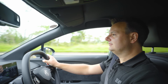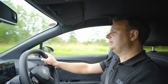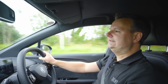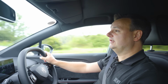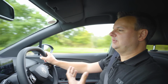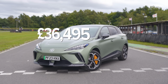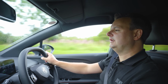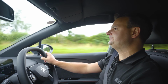Now, I've driven a lot of higher performance vehicles in the past. My wife had a Jaguar I-Pace which was 400 horsepower and did 0 to 60 miles an hour in 4.2 seconds. She's currently got a Volvo XC40 with similar performance figures. This is quicker than both those cars, and at a fraction of the price, at £36,495, this represents incredible value for money when you look at purely in a performance per pound basis.